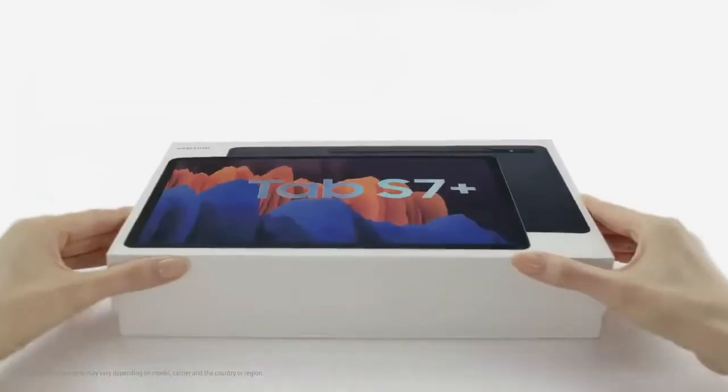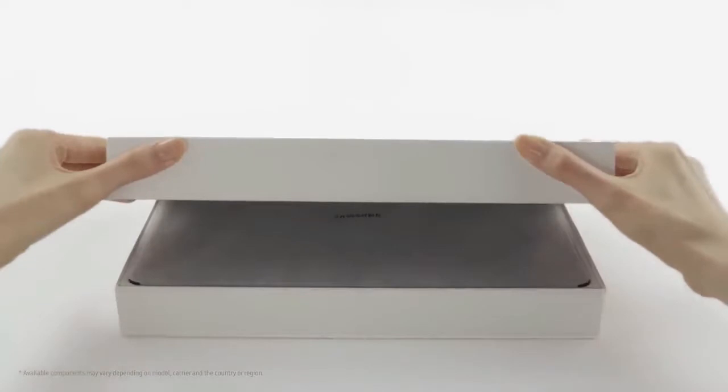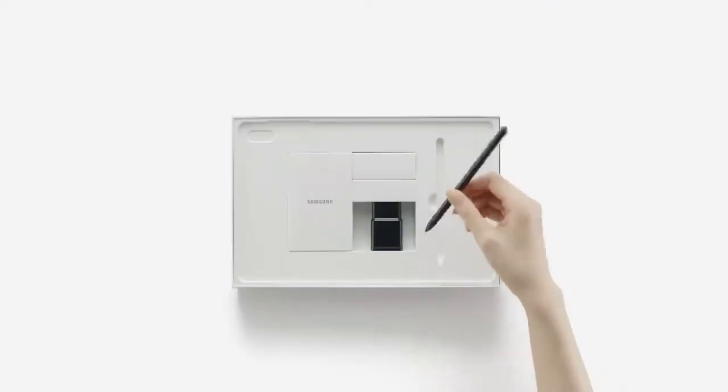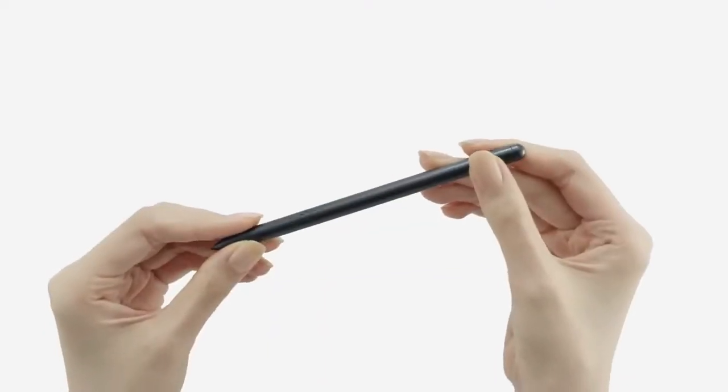Change the way you game. Bring console gaming anywhere. Wi-Fi connection is available with an immersive screen and Bluetooth-enabled controller. Controllers sold separately.